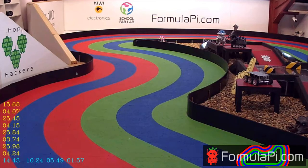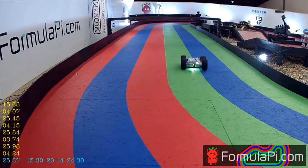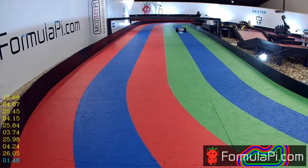Okay, Robot 22, yes, 2 minutes are up. So if everyone can hear that, that is rain on the roof, just directly above the Formula Pi track. Swap robots, please.